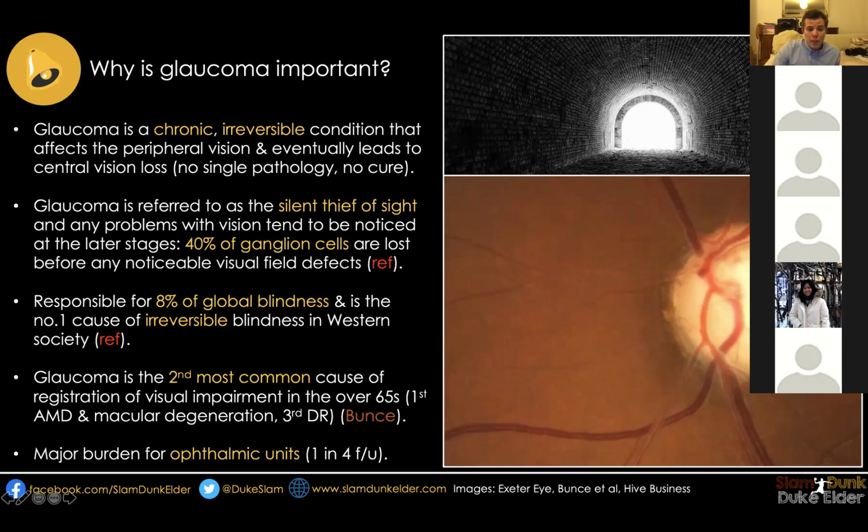It's responsible for 8% of the global blindness, okay? So it's not insignificant globally, it has quite a big impact, and it is the number one cause of irreversible blindness. I'm stressing irreversible here because the number one cause of reversible blindness is cataracts in Western society, okay? Glaucoma is also the second most common cause of registration of visual impairment as well as blindness in the DVLA, okay? The first being AMD, macular degeneration, okay?